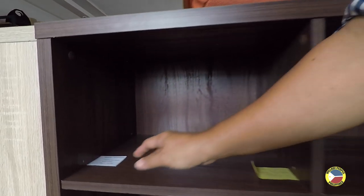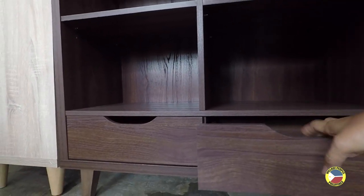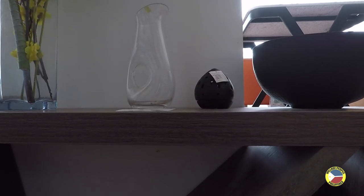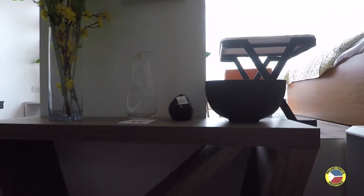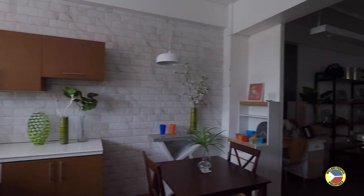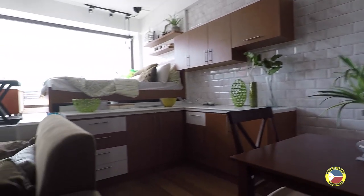This furniture here is 7,150. It's got two bottom drawers, and you also have some modern design, like this wood accent table for 10,350. So this is the idea of the furniture. That's why they're a bit smaller. Modern design, because it is good and recommended for your condominiums.